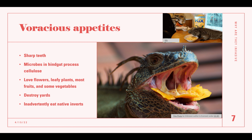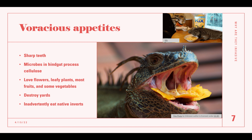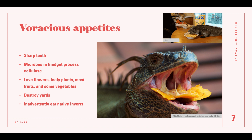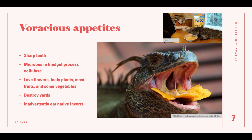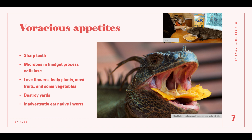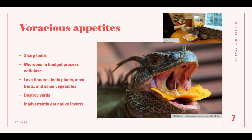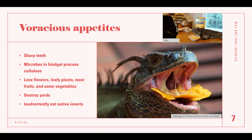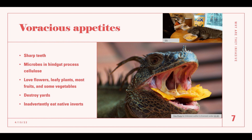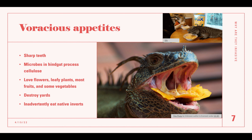Alright, so going off of what Jenica said, green iguanas have voracious appetites, which means they eat a bunch. And they have little tiny sharp serrated teeth that are used to rip apart leafy plants and vegetables. When they chew, they kind of look like puppets, like a hand puppet motion. They don't really have a lot of jaw mobility, just more of an open and closed motion. And you can see that in this silly gif of this iguana eating cereal.